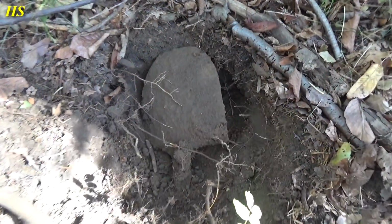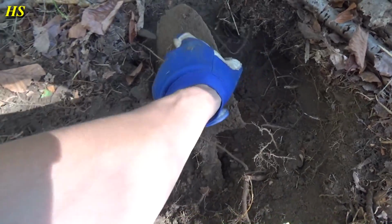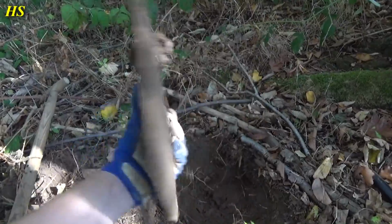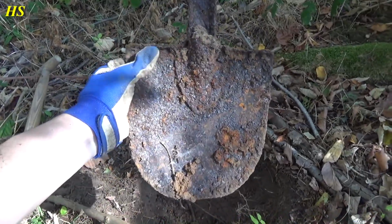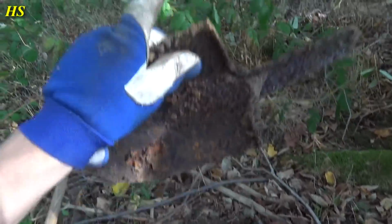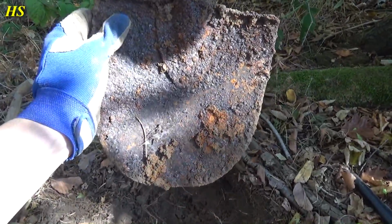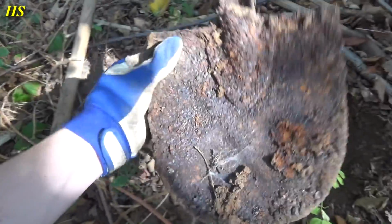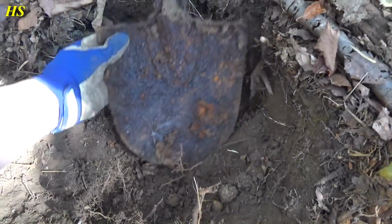All right guys, so it's loose, as you can see. Let's turn it around. That's definitely a World War II shovel. Wow, that is cool. Yep, this was definitely used to make the trenches here. There are a lot of German trenches right over there, so yep, definitely makes sense. That is awesome. Just look at this. That is very cool. And a lot of German soldiers lost their lives here.